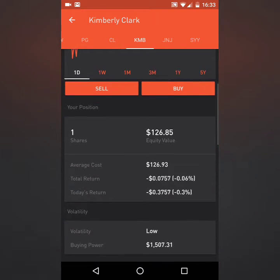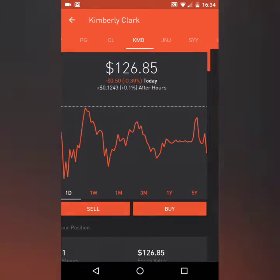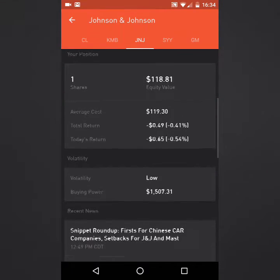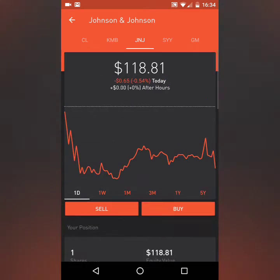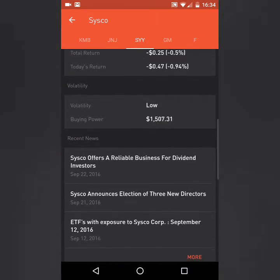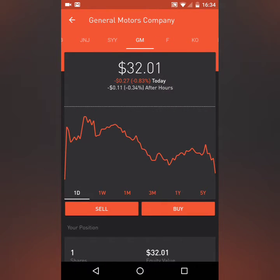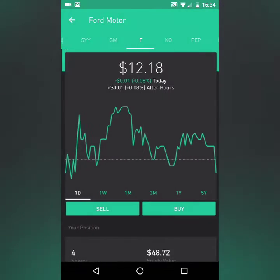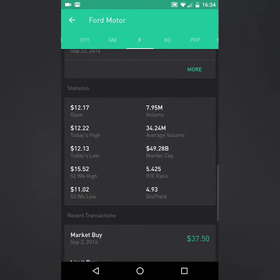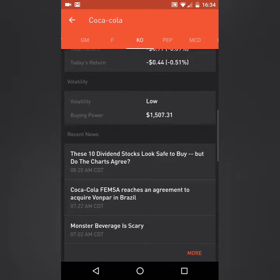Kimberly-Clark, again, another consumer products company, 2.9% dividend yield. Johnson & Johnson, everybody knows Johnson & Johnson, awesome dividend yield, almost 2.7%. Cisco, another kind of support company, 2.5% dividend yield. General Motors, automotive company, 4.7%. Ford Motor Company, 4.9%. Coca-Cola here, another awesome dividend aristocrat, 3.2%.